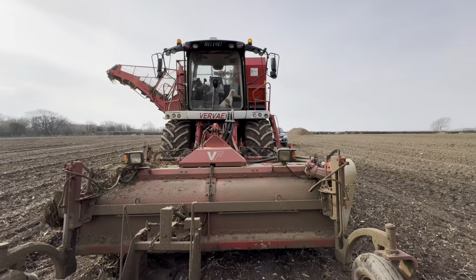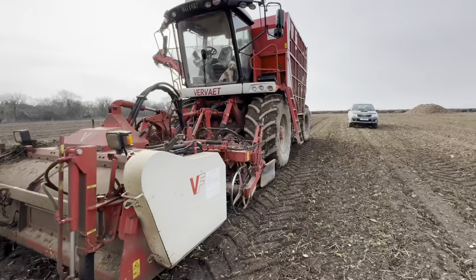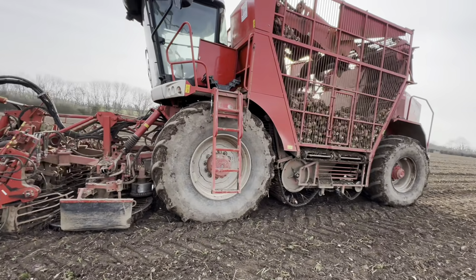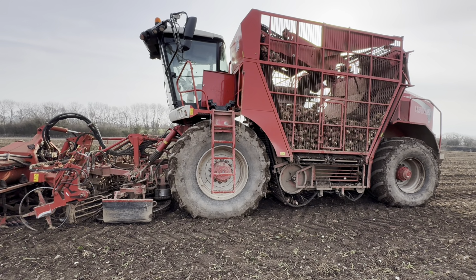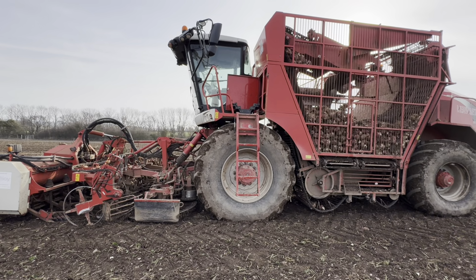All that's working on it is the beacons. It's completely died on him. As yet, not sure what the problem is. We've made a few phone calls to Riley's to work out what the issue might be, but at the moment we are at a loss.